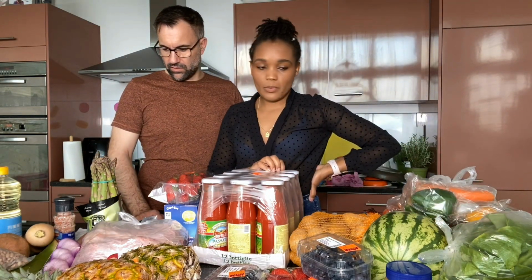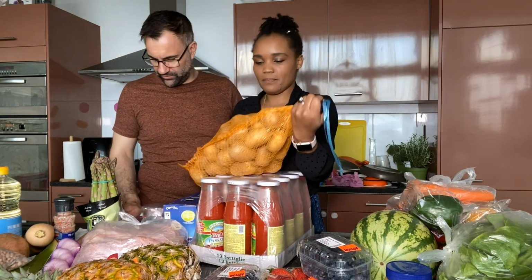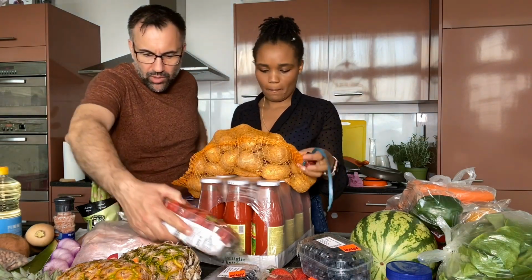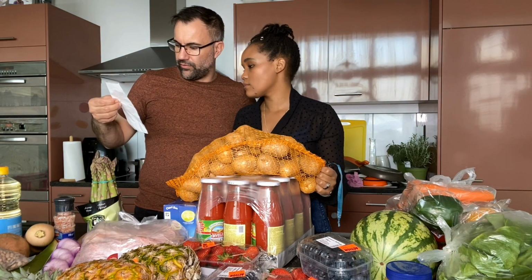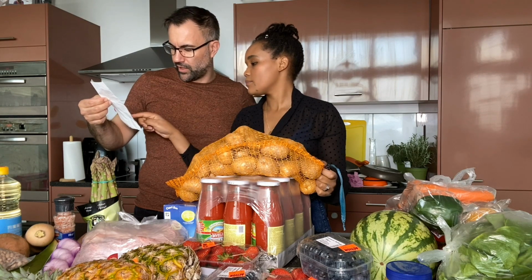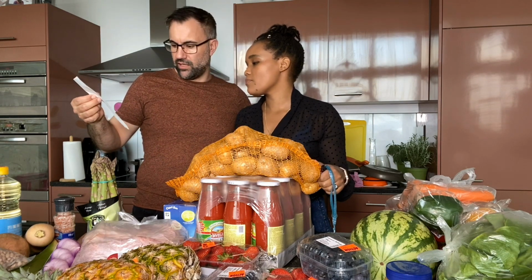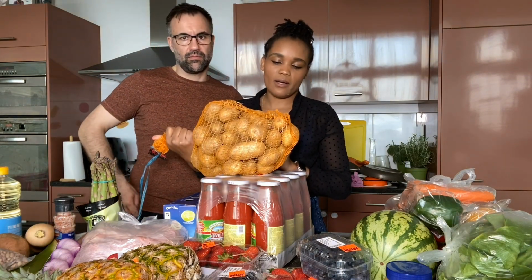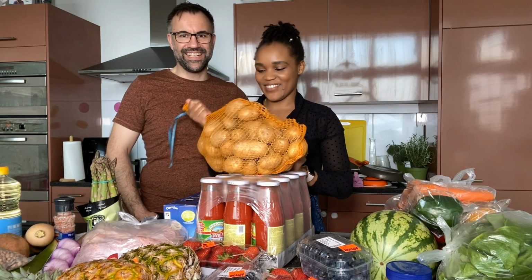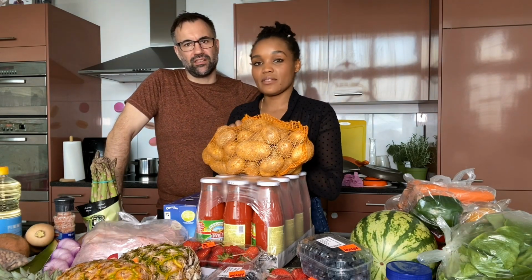The other vegetable we got was potatoes. How much, 5 kgs? This is 3 kgs. The fun part about the Turkish shop is they just put everything out. Oh, they have the potatoes, 5 kgs for $6, which is very little for Switzerland. That's 600 for those in Kenya. Yes, it's expensive if you convert it to Kenyan shillings, but here, 5 kgs, we get to save a lot when we buy it like this.